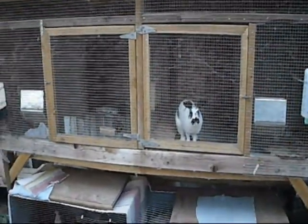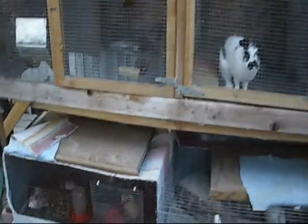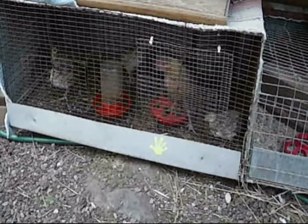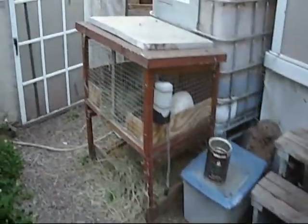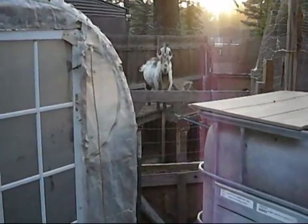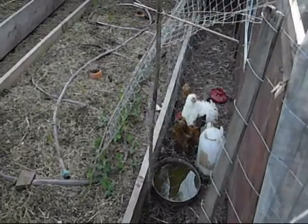Homing pigeon. Here's the rabbit tree. We did a video on that. Got some quail and some baby pheasants with their chicken hen that raised them. I did a pheasant video recently if you want to check that out. Tiny goat. Got the greenhouse. We'll see what's going on in there in a minute. Some chickens, some little bantams.